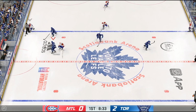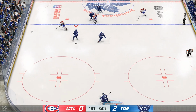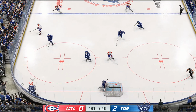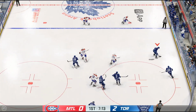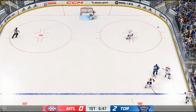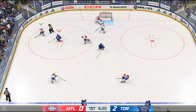Montreal's got control of it now from their own end. Nice pass. And that's broken up. And he takes a shot. And he makes a save there. Being stopped by a keeper. Dvorak's stumble almost took him out of the play. He almost falls out of the play, yet he dives right back into it. That's really good effort, and he ends up with a good scoring chance.